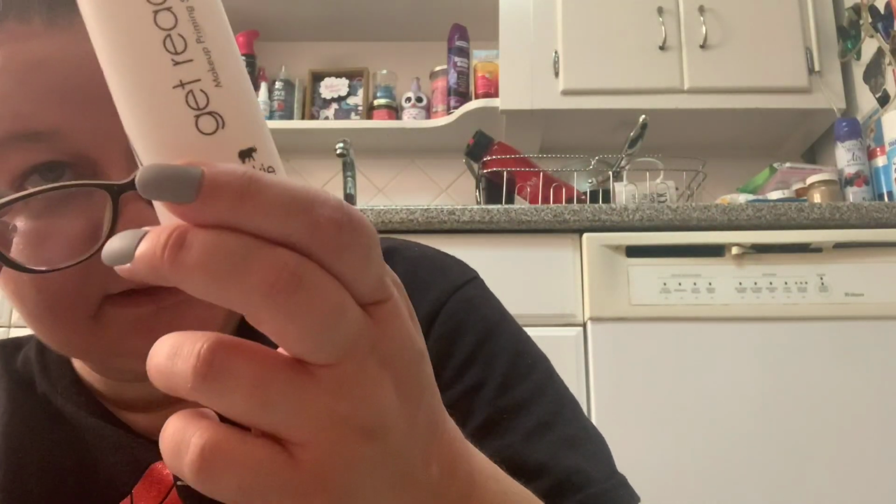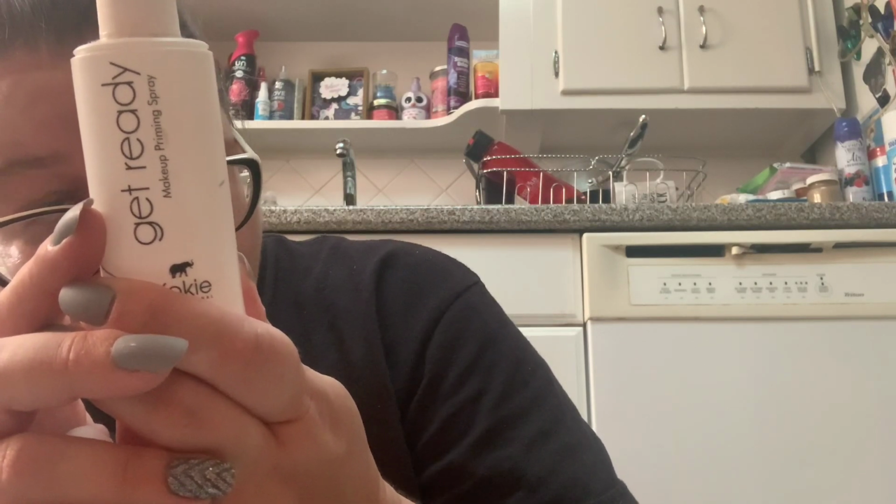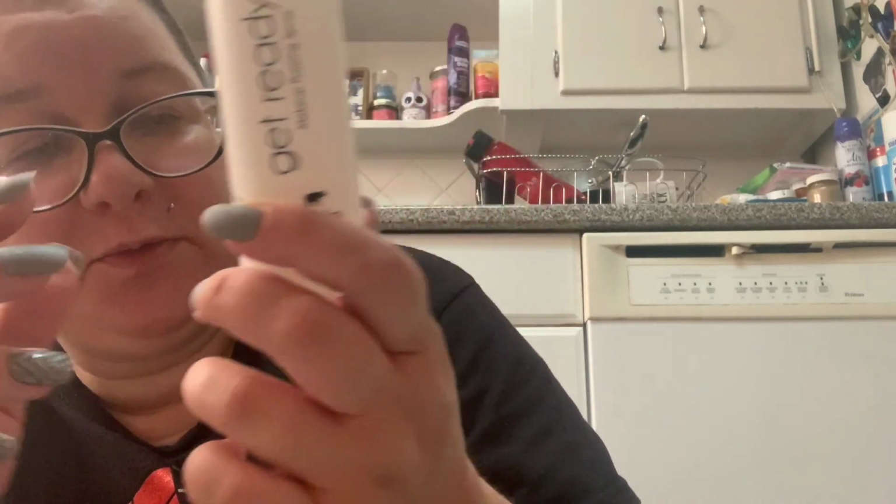So this says, this multitasking makeup primer is enriched with nutrients to reduce shine, hydrate, refresh, and protect the skin for flawless, long-lasting makeup application. So this is primer. You put this on. This is not setting spray where after you put your makeup on, you set it with the spray. This is you prime your face, just like a canvas. Shake well, hold 8 to 10 inches away, spraying 2 to 4 times in an even motion over the entire face. Let dry and apply makeup as desired.